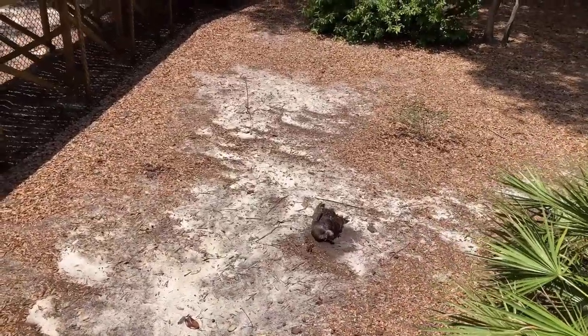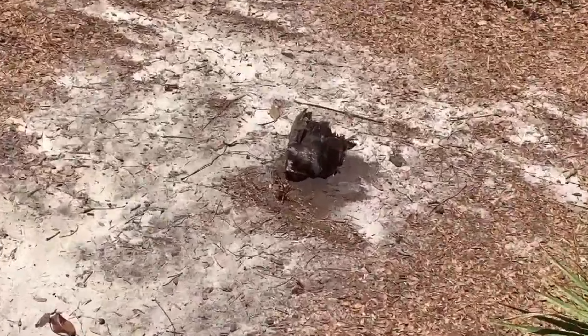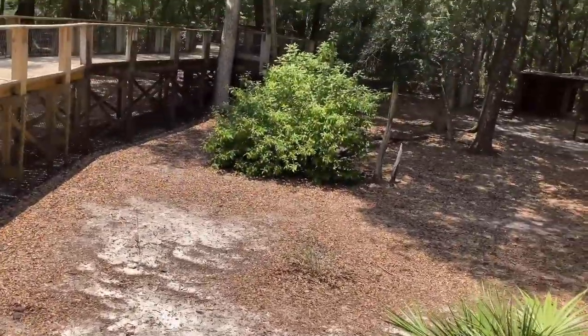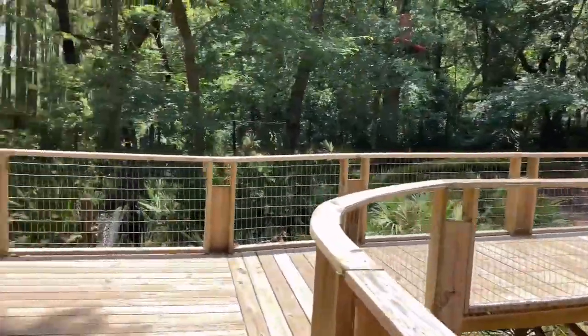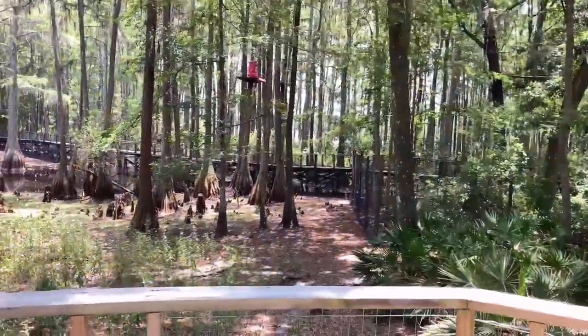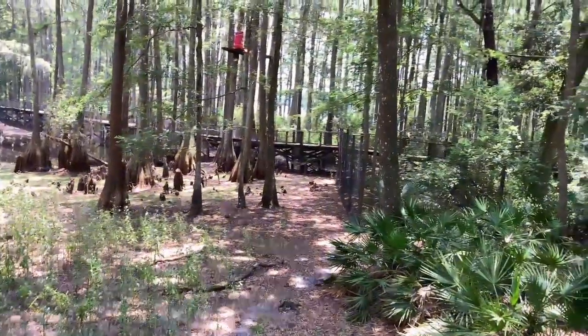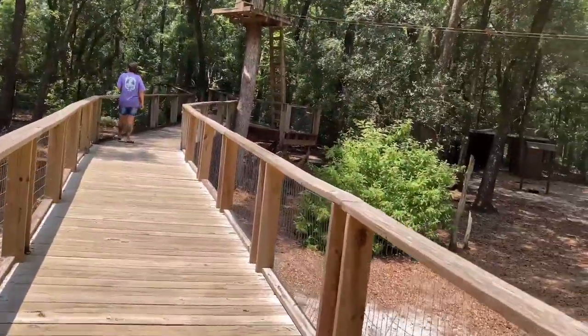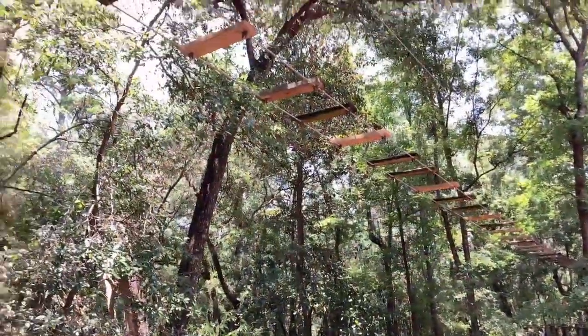Yeah. Only thing is, seems like when we come to these early, nothing's moving out. I know. This is a beautiful boardwalk. Yeah, it is. This would be awesome to zip line across.